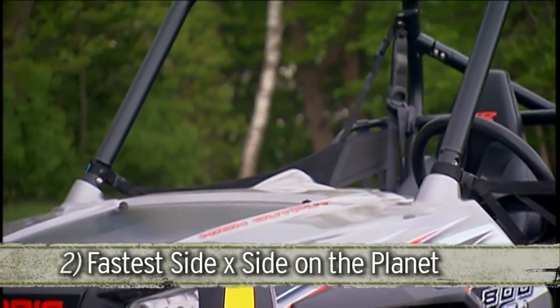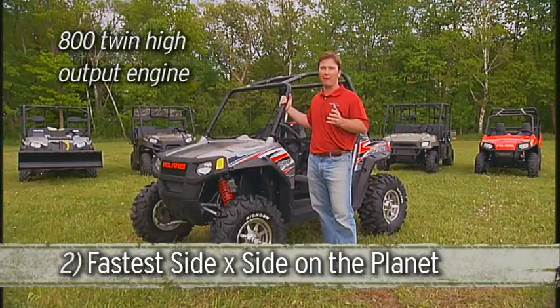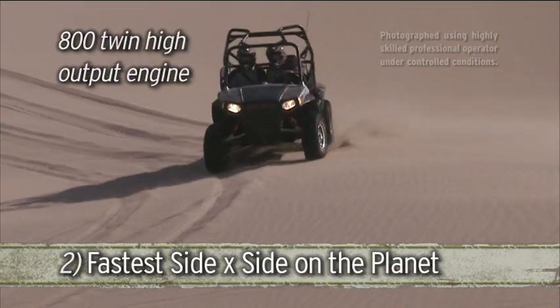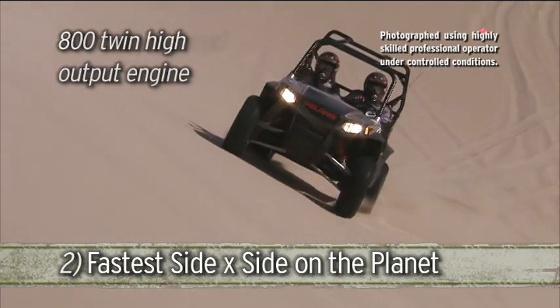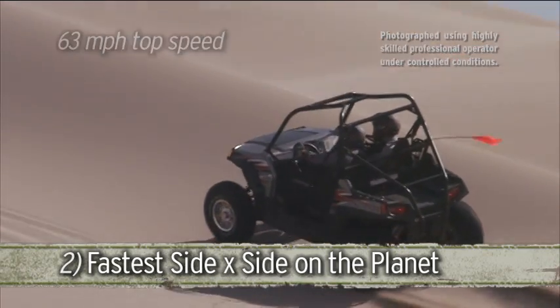Second, the RZR-S is powered by the big bore 800 twin high output EFI engine, the highest horsepower engine you can get in a side-by-side. This powerful motor powers you with the same acceleration as the RZR and then keeps going to a top speed of 63 miles an hour that literally leaves the competition in the dust.